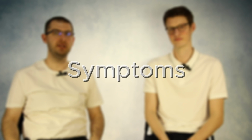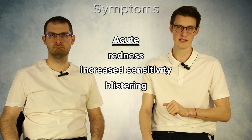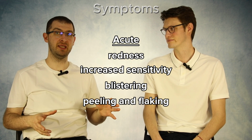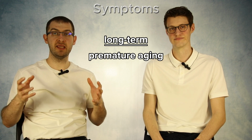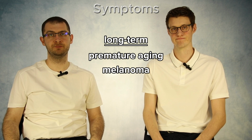Henry, tell me what's happening when we get a sunburn. Well, a sunburn typically starts with redness and increased sensitivity, followed by blistering in severe cases. As the skin heals, it may peel and flake, revealing fresh, new skin underneath. While sunburn may seem like a temporary affair, it can have long-term complications for our skin health. Over time, repeated sun exposure can lead to premature aging, including wrinkles, age spots, and sagging skin. In the worst case scenario, it can increase the risk of skin cancer, including melanoma, the most severe form of skin cancer.